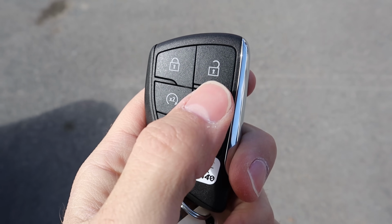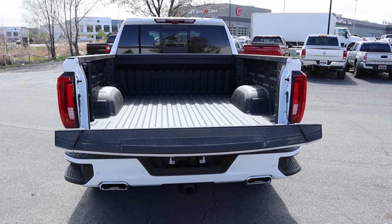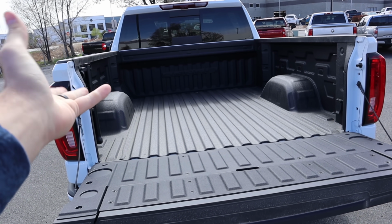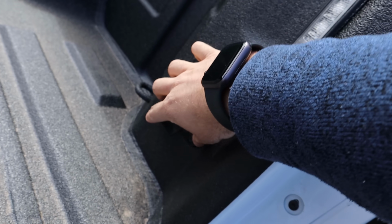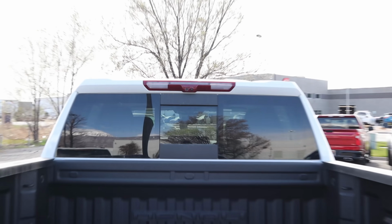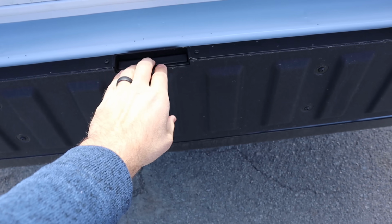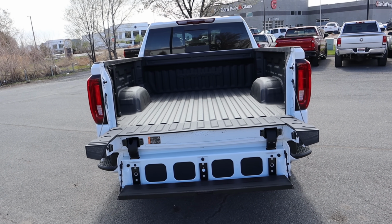Now here is our key fob. We have the unlock, lock, remote start, and then the drop down for the tailgate. We have a payload capacity of 1,309 pounds and a towing capacity of about 8,800 pounds with this particular interior setup and powertrain setup. Now you can see we've got the handle that helps getting in and out, an LED light on either side, and down below you can see the full outlet, and notice how everything is covered. We already got spray-in liner from the factory. It says Denali there, and you can see the cargo light at the top. And this one has the MultiPro tailgate. So you've got that whole system, and there you go.